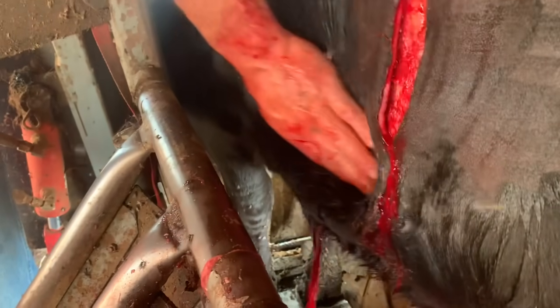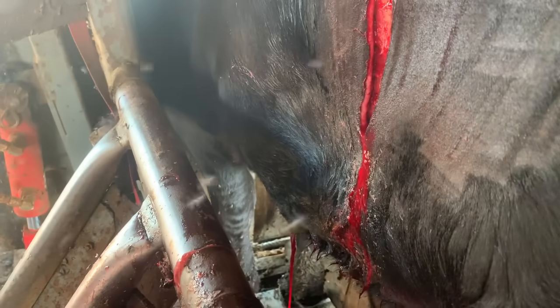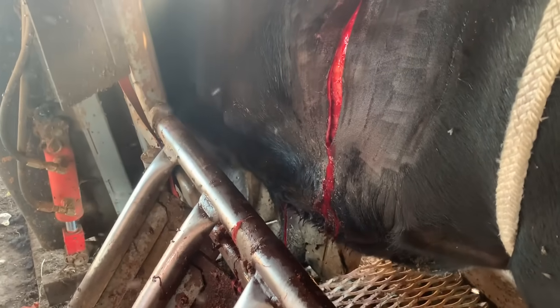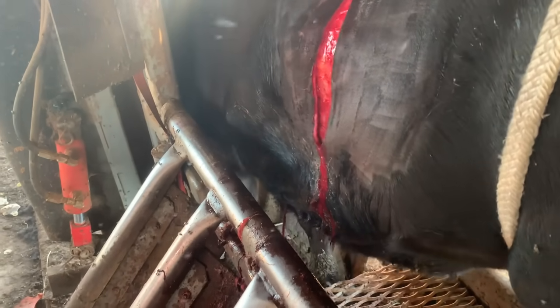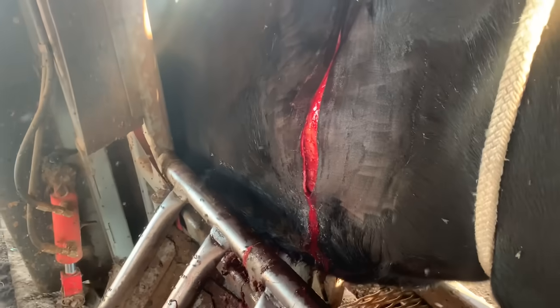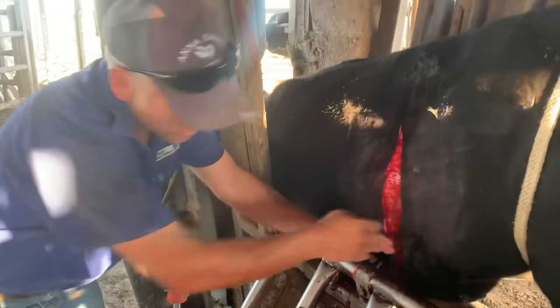All right, what a creep. She must have taken a hell of a bump or had a fairly big bleeder rupture. Potentially, or she might have gotten wedged somewhere, tried to get through a narrow opening somewhere that we didn't notice, and got herself jammed in there. Something happened. Let's stitch that up.